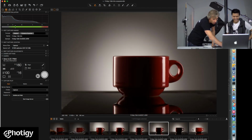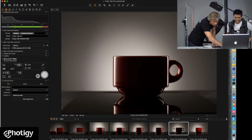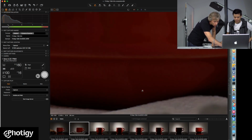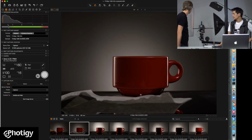Okay. So from this to this. Happy accidents. They happen in the studio all the time. Where is it? Oh, it's here. So from this to this, you see how it changed the whole thing, because we get a reflection, different things to be reflected.